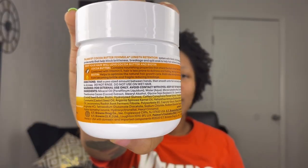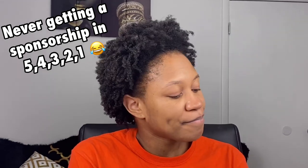I'm not no huge ingredient person. It's only a few ingredients that I have issues with. The first one. But usually when people reformulate things or create new things, they're doing it with new ingredients in mind. You made something and put mineral oil as the first ingredient? Like, is this grease? Like, it really don't say, melt a pea size amount between hands, then smooth onto hair and scalp, concentrating on areas most prone to dryness. What is this? I really don't know how I'm supposed to use it.